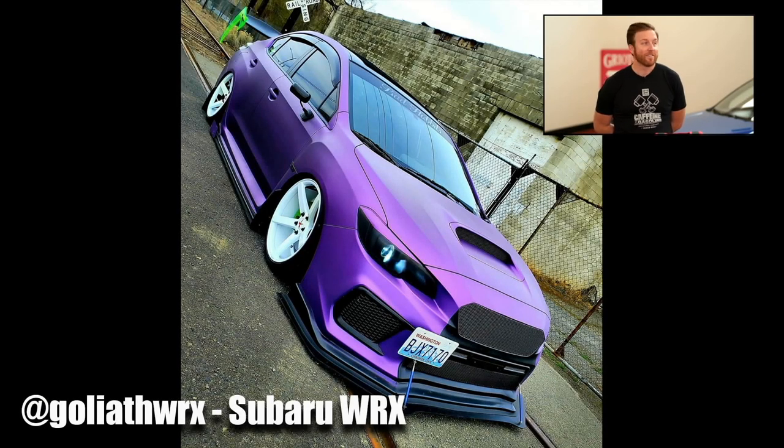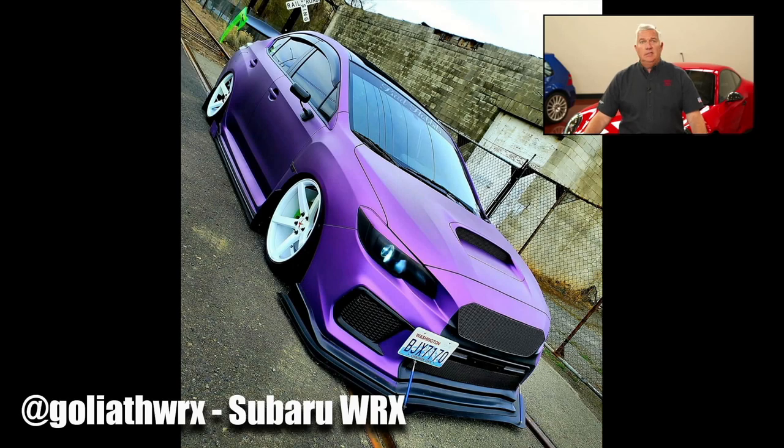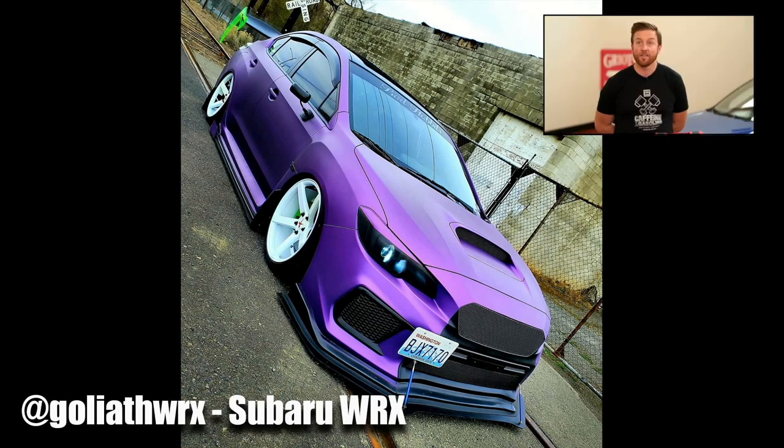Whoa. Our next car is a 2018 Subaru WRX. The owner is at Goliath WRX. It is bagged on another Washington car. That does not even look like a Subaru. Yeah, I love purple cars. I really do. And matte purple is very regal. If it were my car, I'd put gold wheels on it, but I think it accomplishes the look.